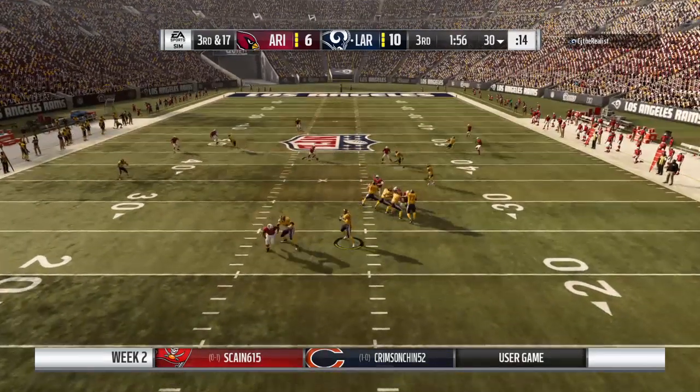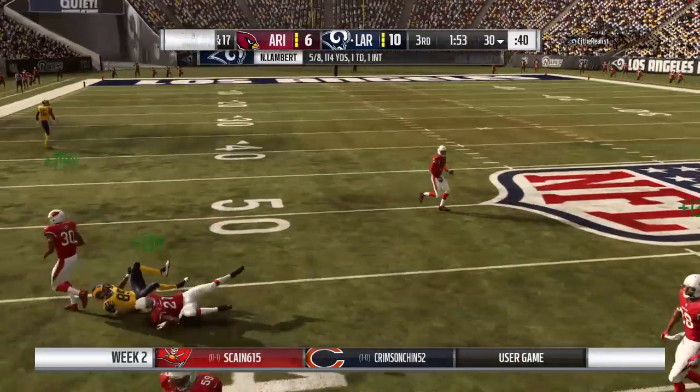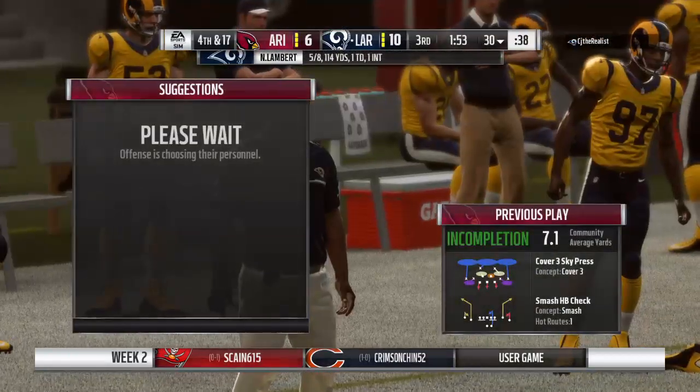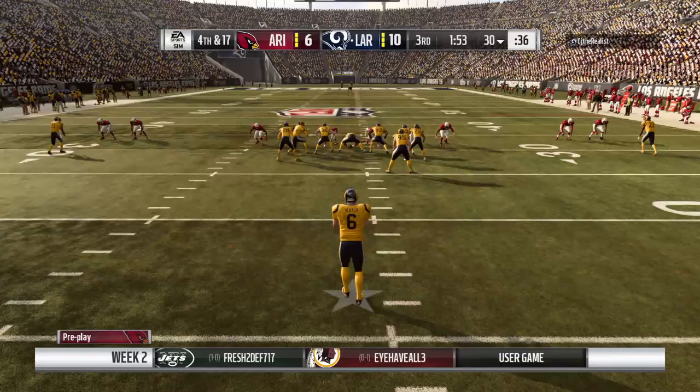Throwing on third and long. Lambert. Oh, incomplete. Nearly the pick they needed. They would have loved one there, but at least it does get them to fourth down. Oh, man, that was close.